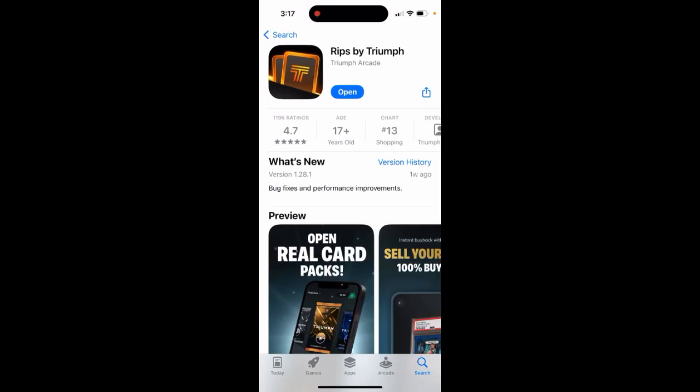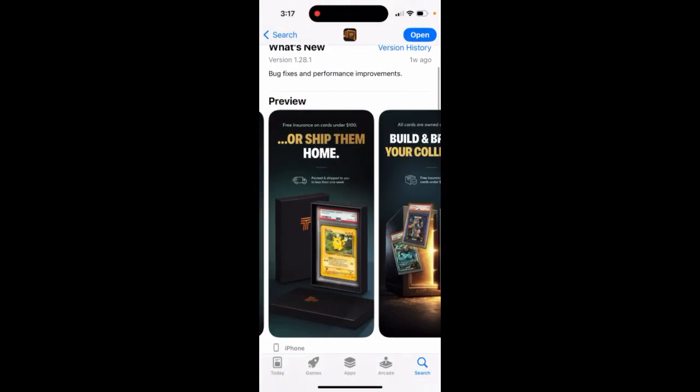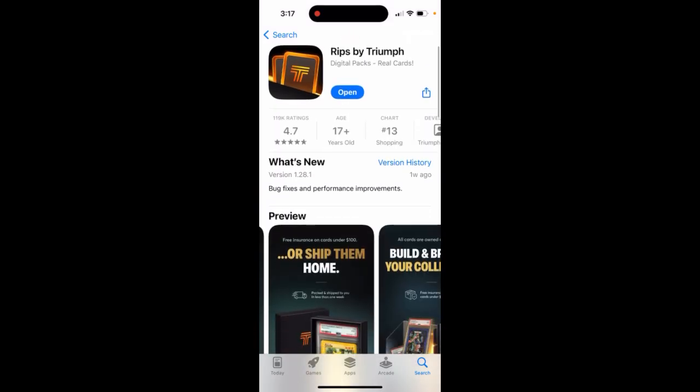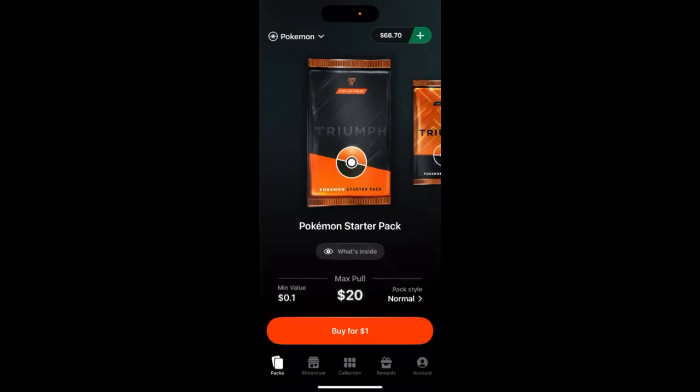So here's the app you're looking for, called Trips by Triumph. Open real card packs, sell them or ship them home. Basically, here you have it. The idea is that you can go two ways.